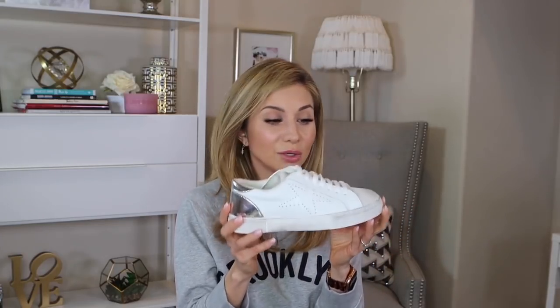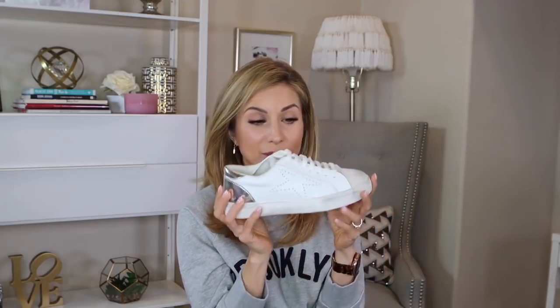I really, really do. I just wanted a basic white sneaker with a little bit of interest. So the toe here, you can see that it's like suede, and it's slightly darker than this white shade here, and then it has this fun metallic silver heel. But I think they are so cute, and I'm so happy with them, and I'm so happy that I saved myself the cost of those P448s.